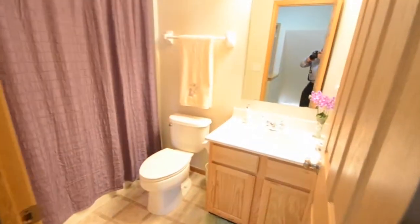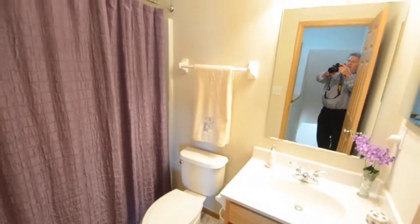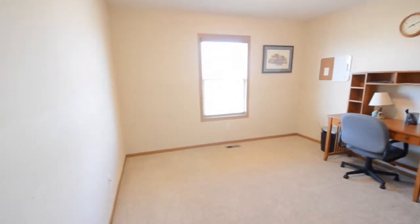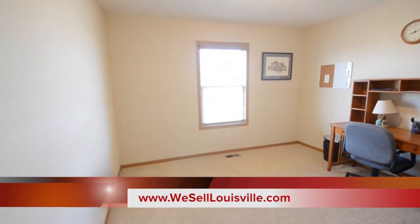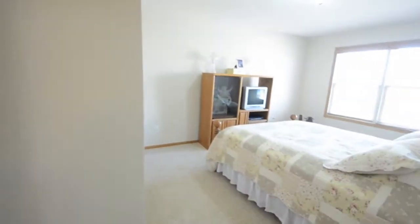Back out to the hallway now, and here is another full bathroom. Two more bedrooms up here. This first one is somewhat empty, though being used as an office. The other bedroom is also good size.